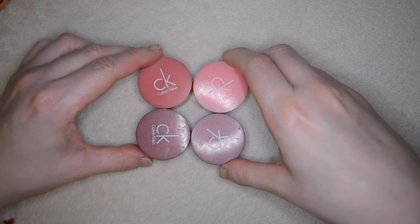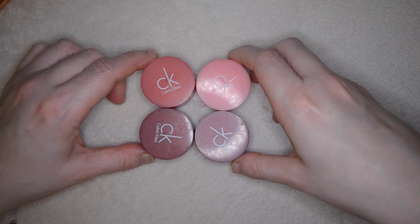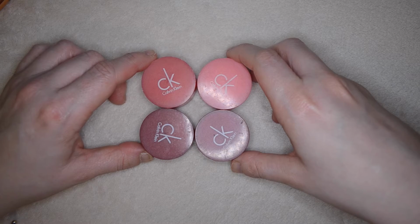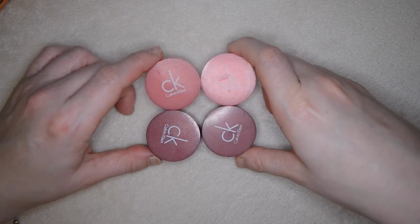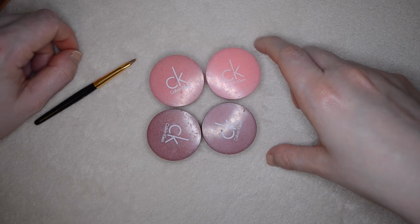Okay, let's move on to these next. Now, like I said, I've had these for years. I have such fond memories of using these. I used these to death, probably about 8 years ago or something crazy like that. So these really all should be thrown away. So I think I'm probably just going to be doing this for nostalgia's sake.